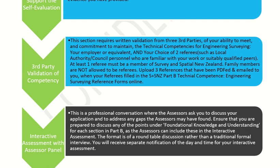Thirdly, you are assessed on your third-party validation of competency. So just like Part A, this section requires written validation from referees, but this time from 3 third parties, of your ability to meet and commitment to maintain the technical competencies for engineering surveying. So, as an idea, choose from your employer or equivalent. That's a great one to start. And then a choice of 2 other referees.